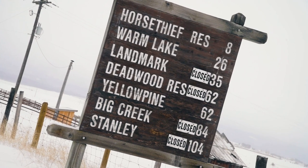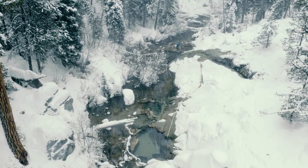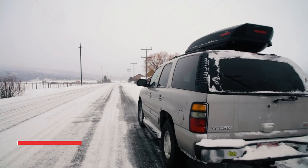And now I get to go have this adventure at 14 degrees at Trail Creek Hot Springs. So that's what we're looking for. We're looking for Trail Creek Hot Springs. We hear it's 19 miles down this road. Okay, well, let's go.